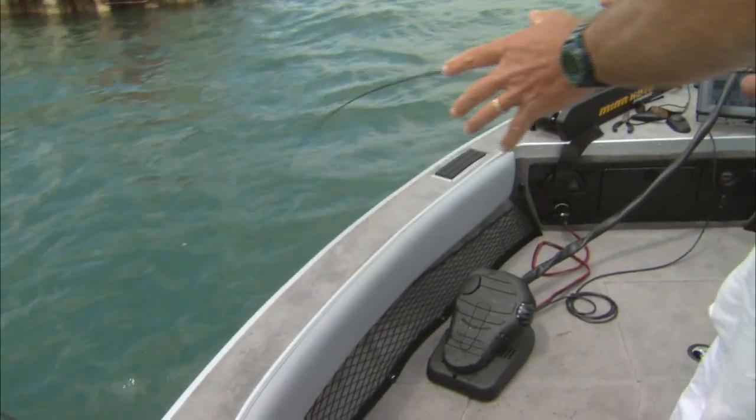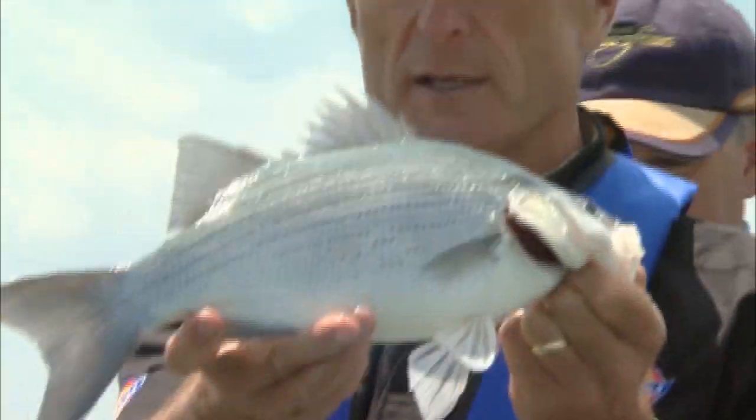This guy just inhaled a spinner. Okay, I'm ready. I got my catcher's gloves on. That's a white bass, and it's a beautiful sized fish.